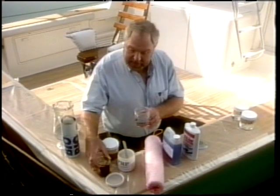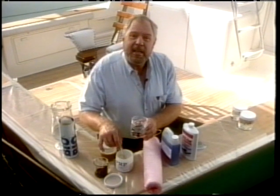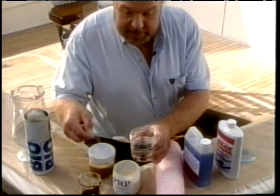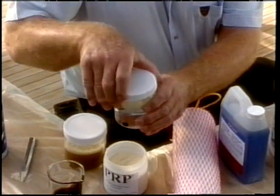Same lake water. We'll add a little oil. And now we're going to add something called PRP. It's all natural and non-toxic. Get the lid on. Give it a little agitation here.